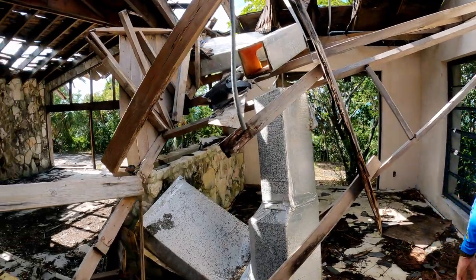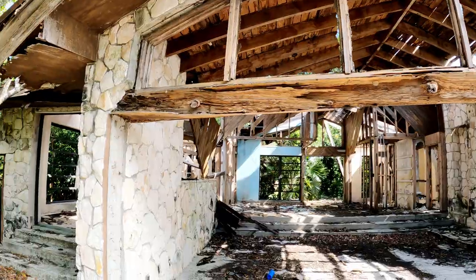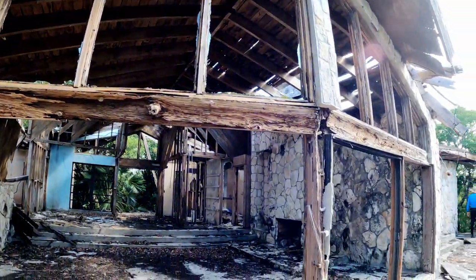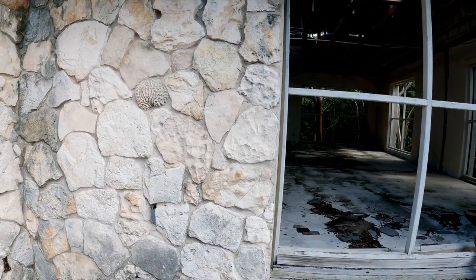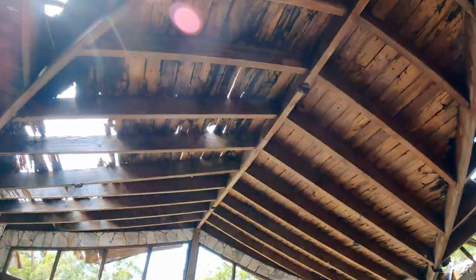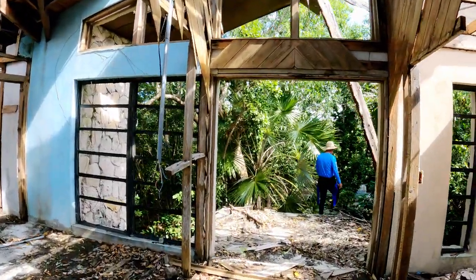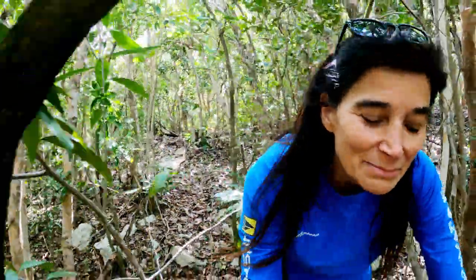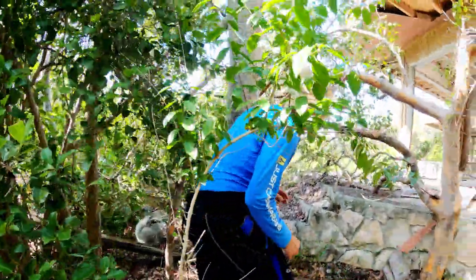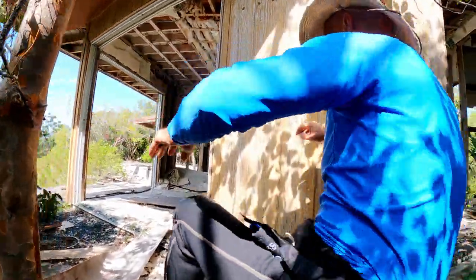Obviously, we're related. They're using the same fireplace. Very similar look. The whole outside is that stone structure. Oh, look at this. Part of the stone, they used a piece of coral. Did you find the tricky way getting back here? You took an easier path than I did. I don't know about that. I was forging my own path for most of it.